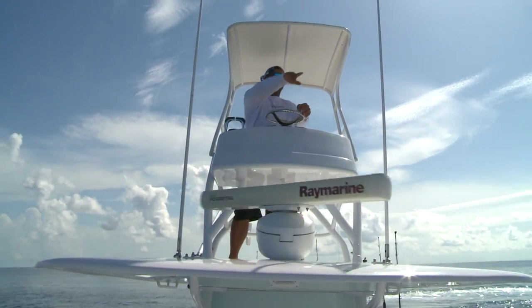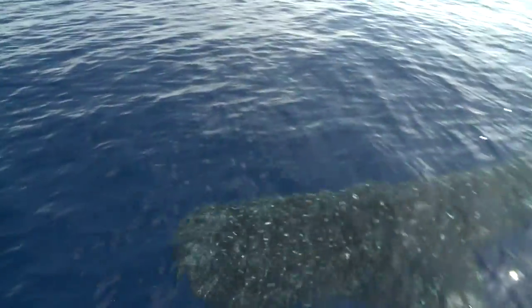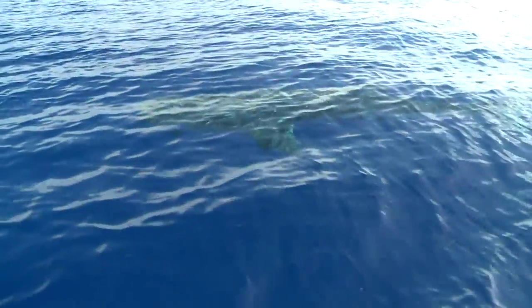Whale shark right here. Port side. Freaking whale shark right by the boat. He is massive. Mike's gonna jump in.